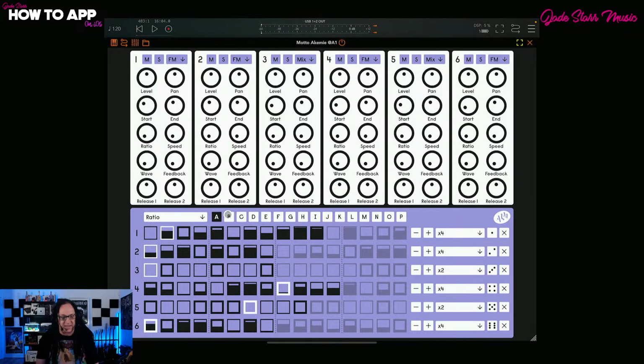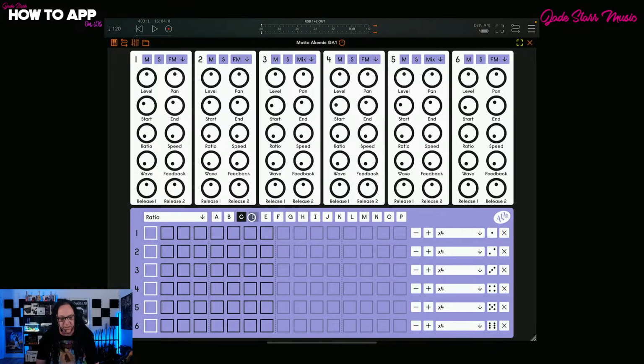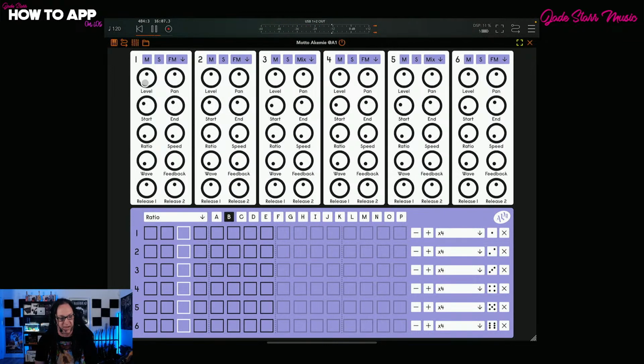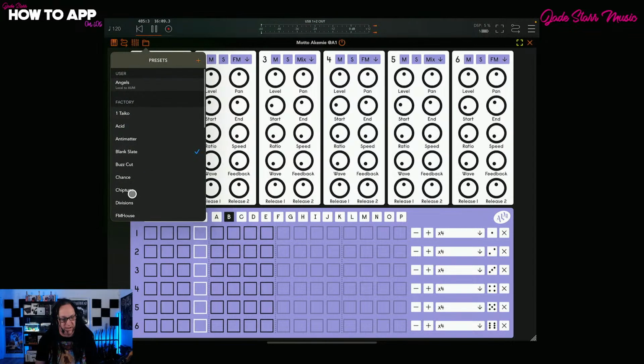Also, we have these scenes here that we can flick between. So you can have a whole bunch of these all the way up to P. What's that? 1, 2, 3, 4, 5, 6, 7, 8, 9, 10, 11, 12, 13, 14, 15, 16 of these. And you can flick between these and off you go. Have your scenes playing, boom. We've got nothing in here, so let's put in one of these. Let's put in this.